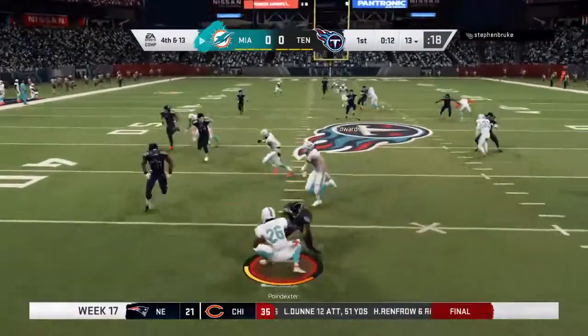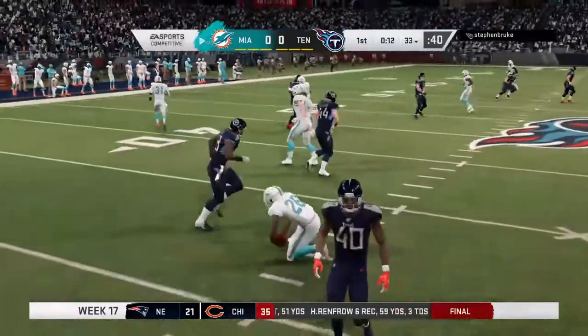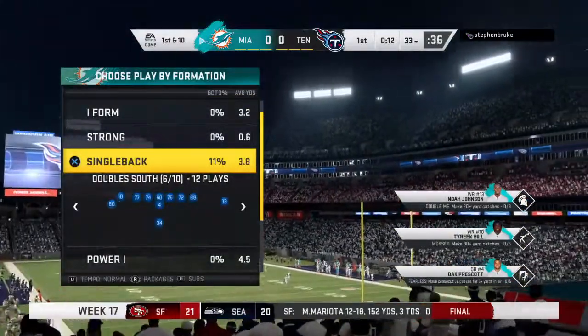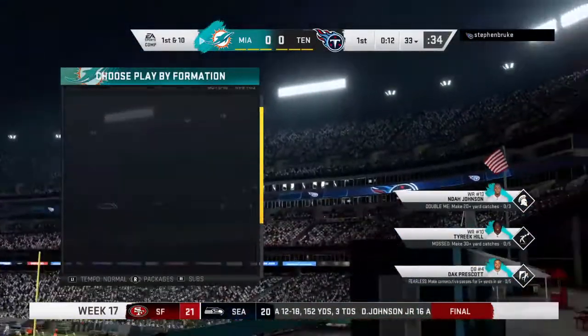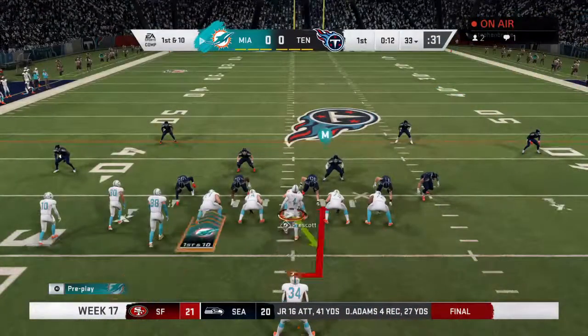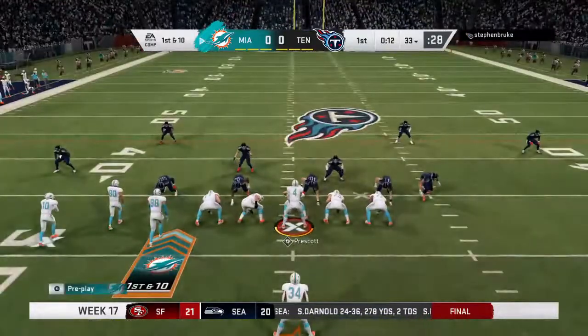And taken right on the 30. A big boot that time. 57 yards the official distance. And it'll be Dolphin football. The Dolphins at the line ready for their next drive. And on the first drive, 3 and out.